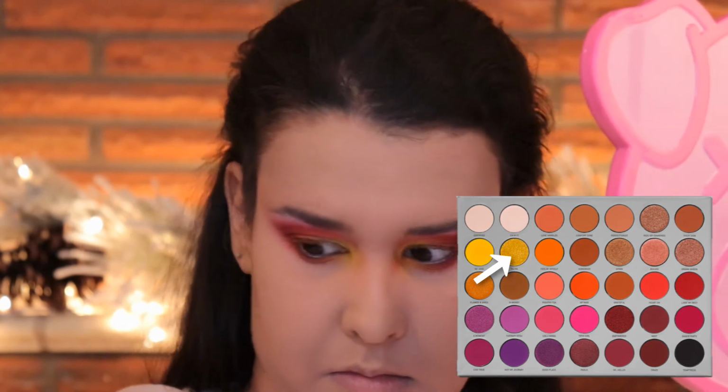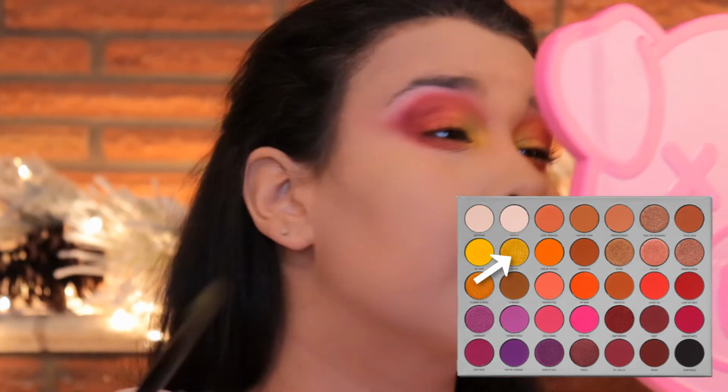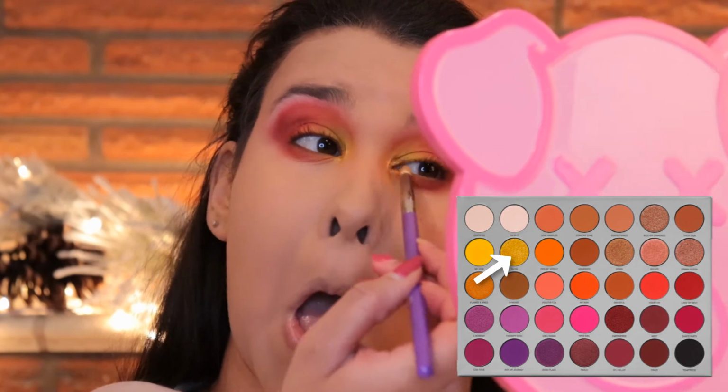I end up having to go in with the gold and then going back in with the yellow and blending over the top of it to get anything, and then really trying to pack that yellow on because it was not great. The yellow just didn't really work all that well, even though it looks pretty. I was excited to see a bright yellow in this palette. The yellow is really not a great color.